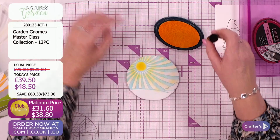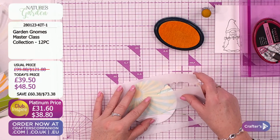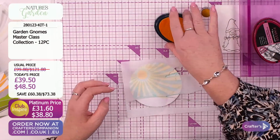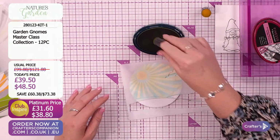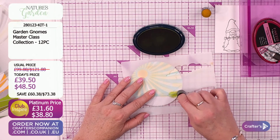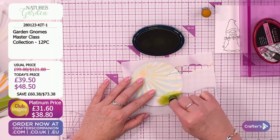With the other one, we've got another stencil here which will do your backgrounds. We can bring this in, and you can see here that it will fit beautifully just into there like so. Then let's pop that to the side, and this time I'm going to be bringing in our grasshopper. Using that grasshopper, I pop the stencil back into place and just dab this on to create that beautiful greenery in the background.